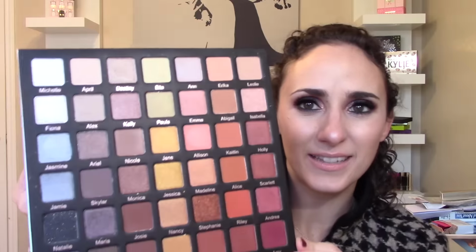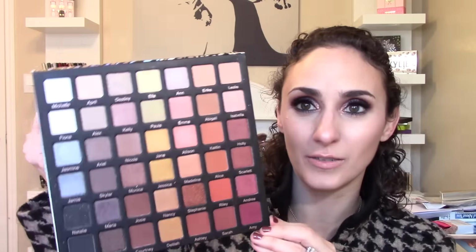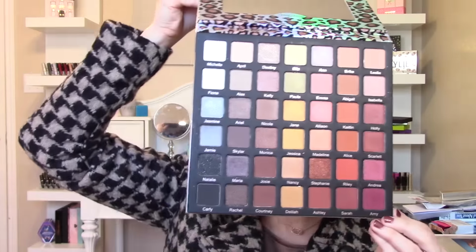I'm not going to blind you, but just know that there is a mirror on the inside right there. And then you get 42 eyeshadow shades. I didn't know if this bent back because this morning it wasn't wanting to, and I'd hate to break it. So anyways, this is what it looks like. I mean, it's pretty, like, look, I can cover my whole face with this.